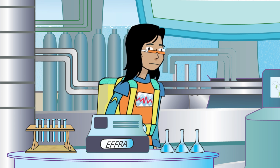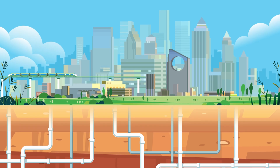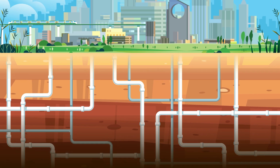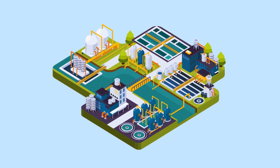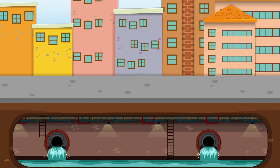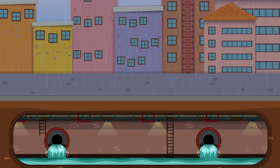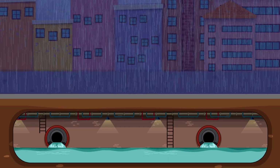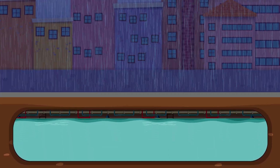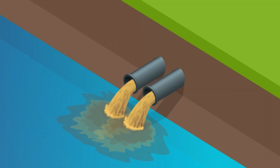Good point. So when we've finished with it, it drains into a giant network of underground sewers that takes it, and all the nasty stuff it contains, to sewage treatment works. Sewers also take away rain and surface water from our streets. Sewers are incredibly important and can get overloaded when there's a big storm. If there's too much water in the sewers, it might all get released into our rivers.